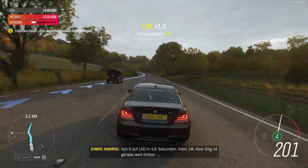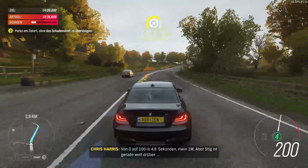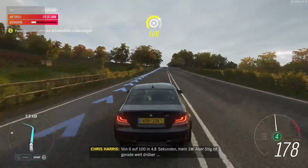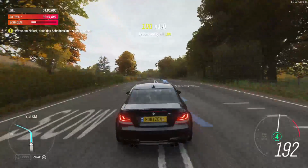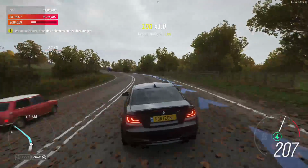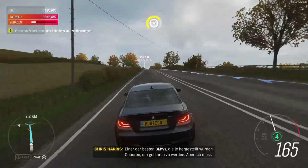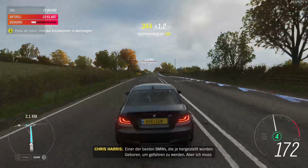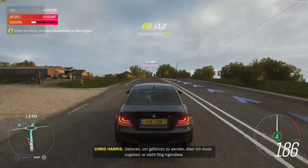Does 0 to 60 in 4.8 seconds. My 1M. Stig's way beyond that now. One of the best BMWs ever made, this. Born to be driven by me. Got to admit though, Stig does kind of suit it.